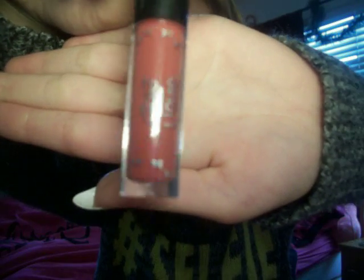The next one is the Liquid Velvet lipstick. It is matte lipstick, and it is the lipstick that I'm actually wearing right now. This is what it looks like in the tube. I got this in the little makeup bag that I was telling you about. I am wearing it on my lips, and it just goes on as a liquid lipstick, and then it dries matte, and it's so amazing. I love it.